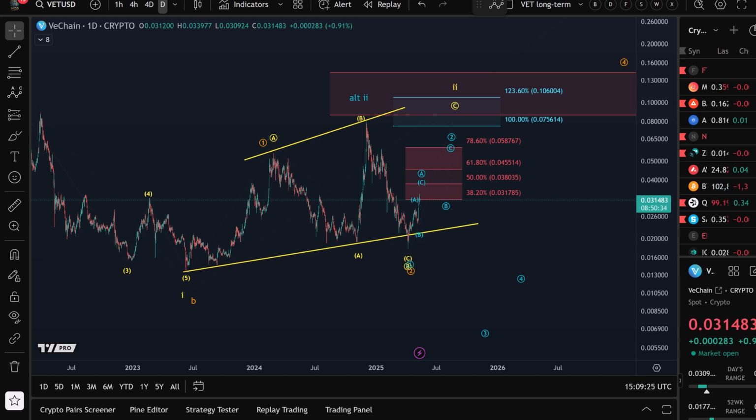I'm currently here on the larger time frame, the daily time frame on the VeChain chart, and you might remember from previous updates that the expectation was for at least a corrective bounce and a rally into the resistance area that you can see actually on the chart there. It's defined between 3.1 cents and 5.8 cents. This is our resistance area here.